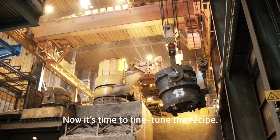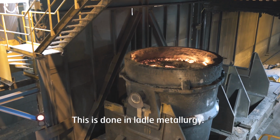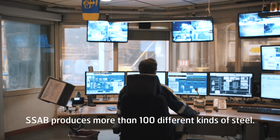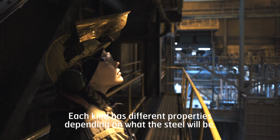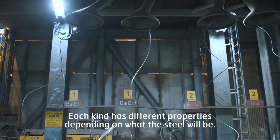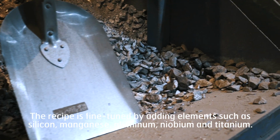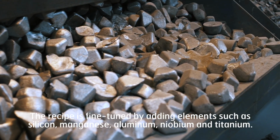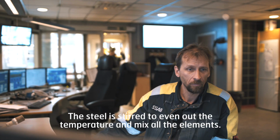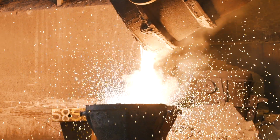Now it's time to fine-tune the recipe. This is done in ladle metallurgy. SSAB produces more than 100 different kinds of steel. Each kind has different properties, depending on what the steel will be. The recipe is fine-tuned by adding elements such as silicon, manganese, aluminum, niobium, and titanium. The steel is stirred to even out the temperature and mix all the elements.